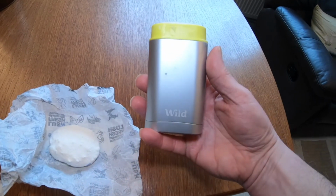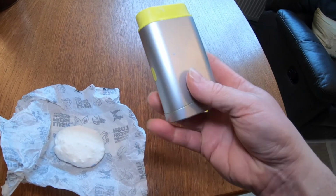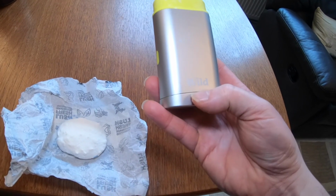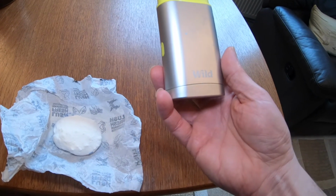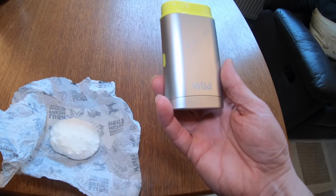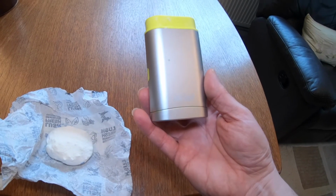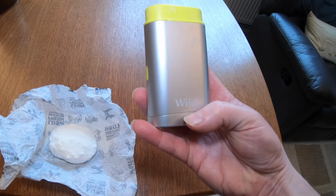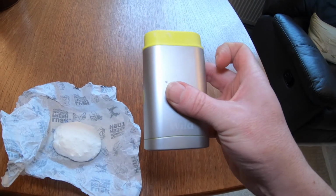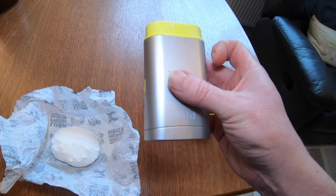My early thoughts on using it: you have to twist it anti-clockwise to advance it. So, to my mind, clockwise is the natural way to go when you're trying to advance something. I don't know if it's just me, I'm finding it confusing that I need to wind it anti-clockwise for it to come up a little bit more. I would much prefer if I was able to wind it clockwise.